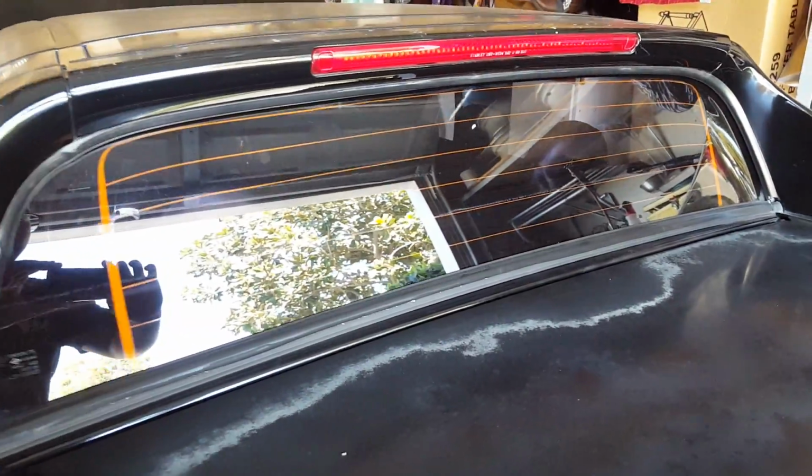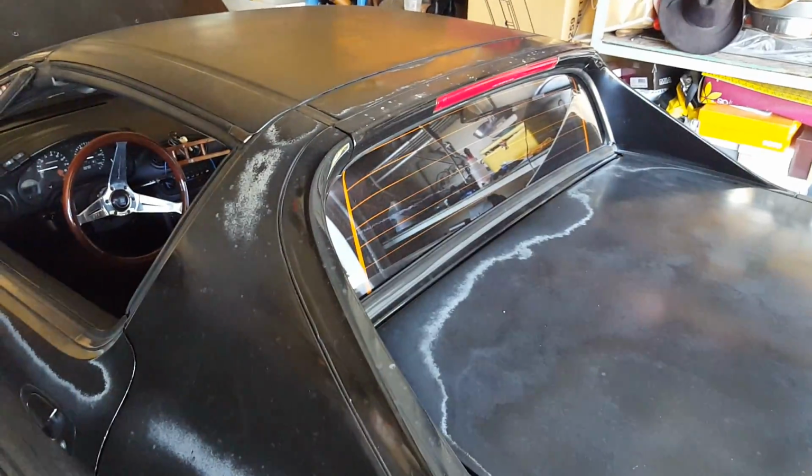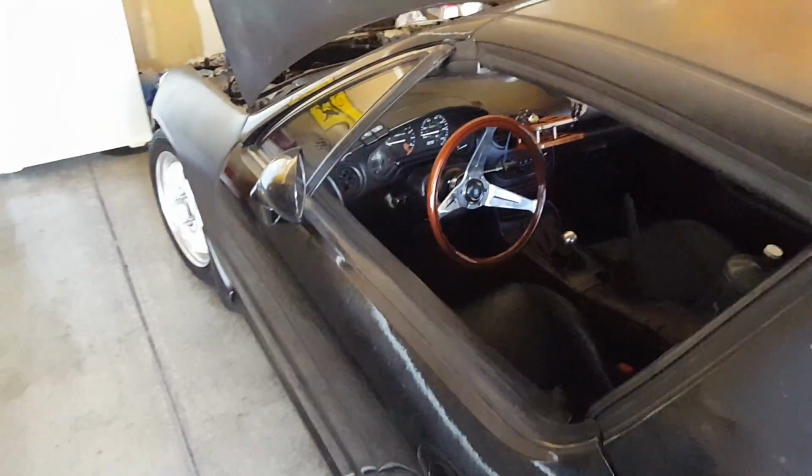The rear window goes down. This window right here goes down, which is another feature that I like about the Del Sol. You could have it up, you could have it down. Love it.